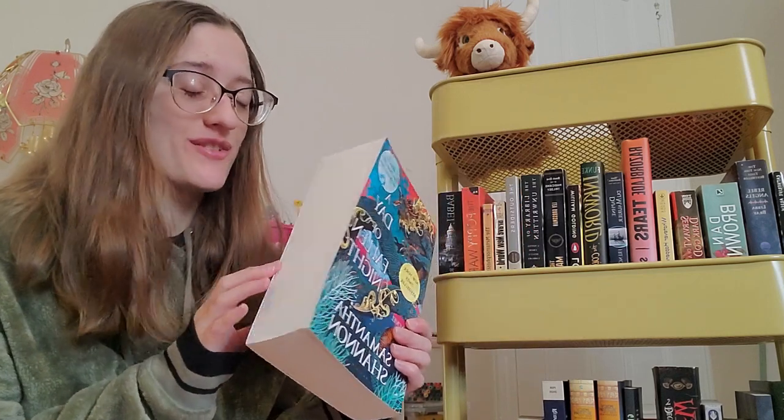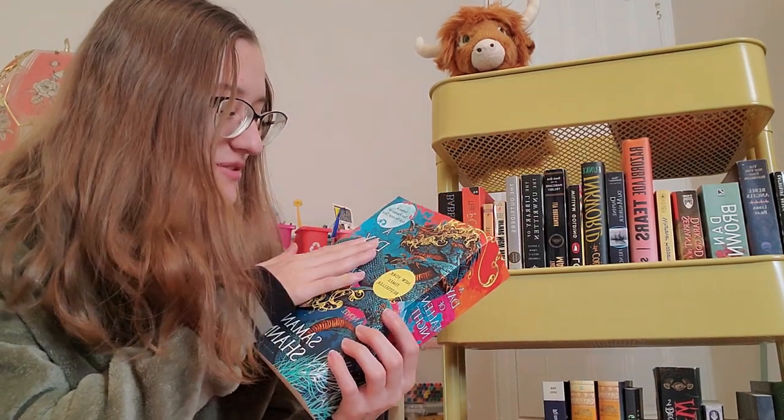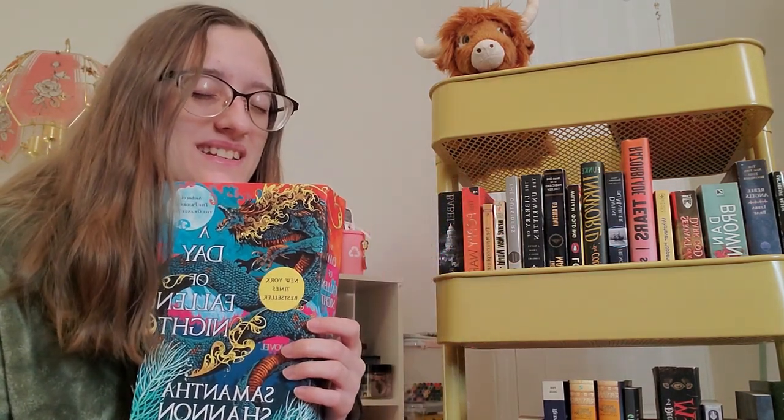This one's a little bit chunkier. This one's like 850 pages, but I am very excited. Oh, the cover is so beautiful. It's also textured, which isn't necessary, but it's an added bonus. So I cannot wait to read this.